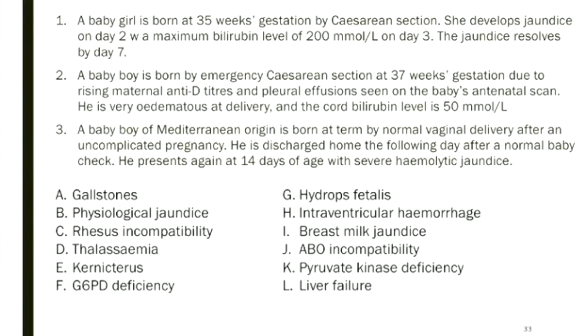So in this case, we've got a normal vaginal delivery after an uncomplicated pregnancy, so we've already not got many real risk factors. Although they're of Mediterranean origin, so we should think about thalassemia. I'm joking, that's just an EMQ joke, but you'll see why in a second.